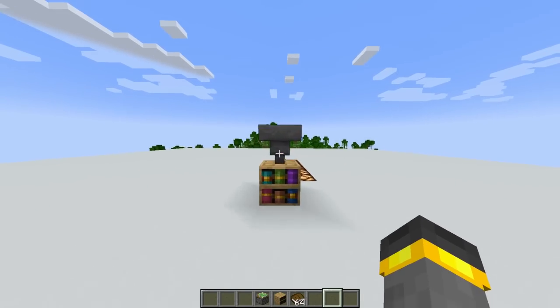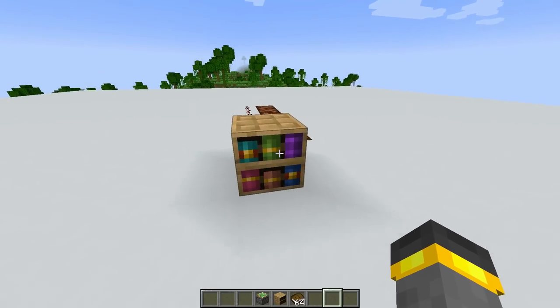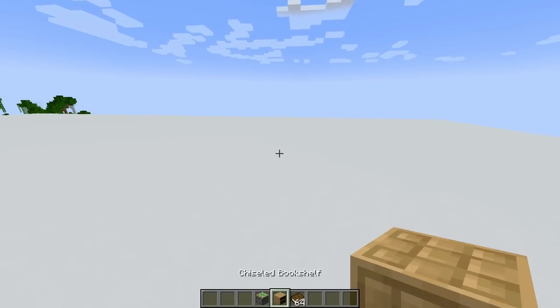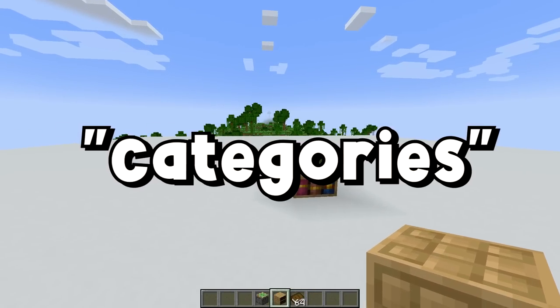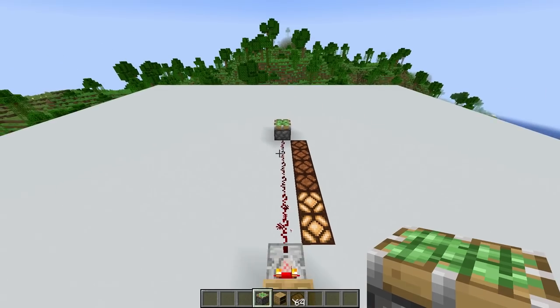So with all of our interesting redstone interactions and functions done, dusted, laid out in front of you, let's talk about a couple ideas for the chisel bookshelf. Of course, Minecraft is a game where you can do anything that you want in the world. I've got 3 different categories of ideas for the chisel bookshelf. Idea number 1 is really straightforward and super, super obvious.